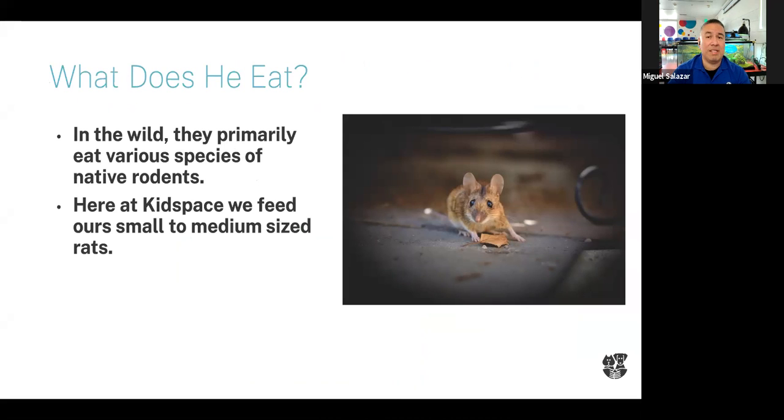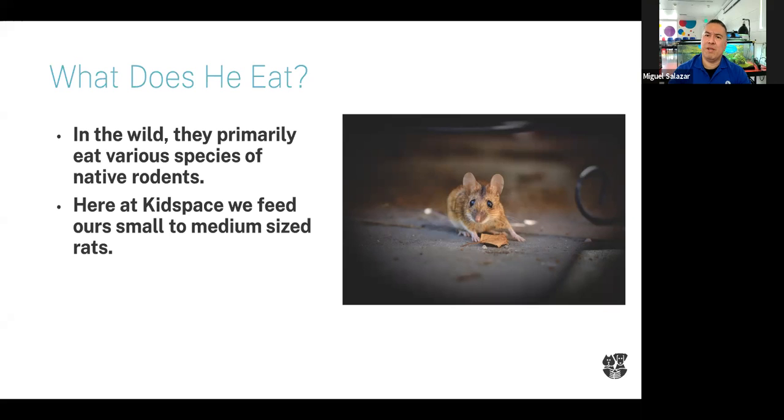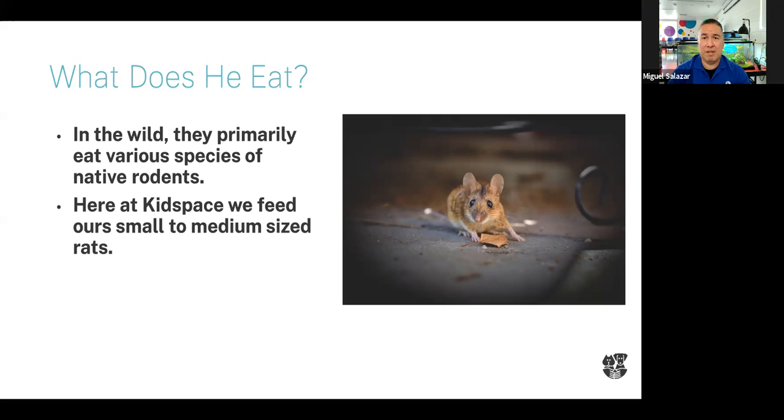In the wild, he eats a lot of the native rodents, primarily, really common. You might even hear this, they like African soft-furred rats, it's a type of rat they have. And they also like jerboas. They kind of look like a kangaroo rat, if you guys are familiar with it, but it's a little different if you see them. And then some might say they might take a bird that falls if they happen to take advantage of it, but they're a rodent eating species.